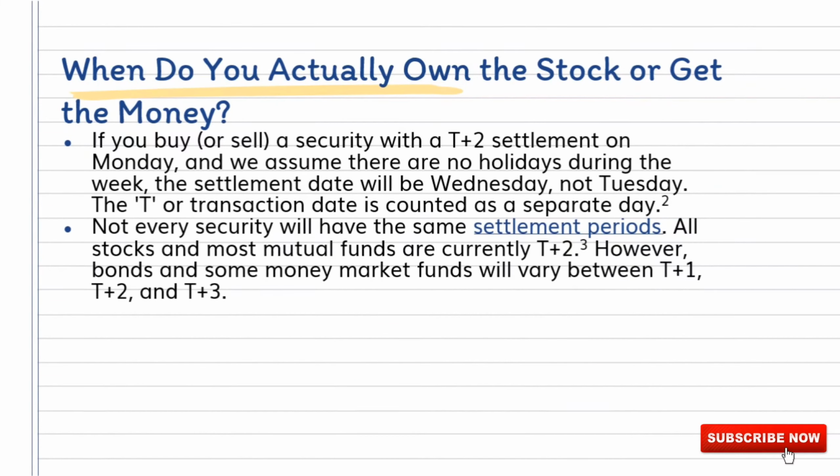Not every security will have the same settlement periods. All stocks and most mutual funds are currently T+2. However, bonds and some money market funds will vary between T+1, T+2 and T+3.